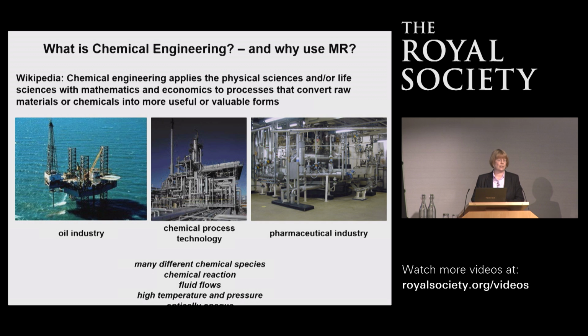First of all, I thought I should start off by saying what is chemical engineering. And of course, being a creature of the modern age, I go to Wikipedia, not the Institution of Chemical Engineers. And so off I go to Wikipedia, and it's actually a pretty good definition. So the chemical engineers in the audience, I think, will approve. Chemical engineering applies the physical sciences and or the life sciences with mathematics and economics to processes that convert raw materials or chemicals into more useful or valuable forms.